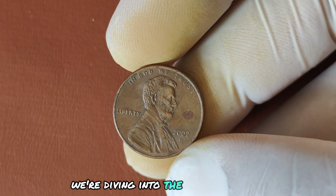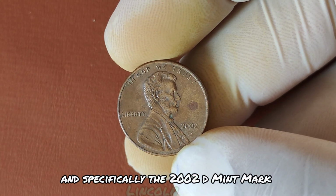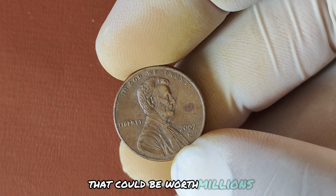We're diving into the world of coins, and specifically, the 2002 D mint mark Lincoln penny. Is this common penny hiding a secret that could be worth millions?